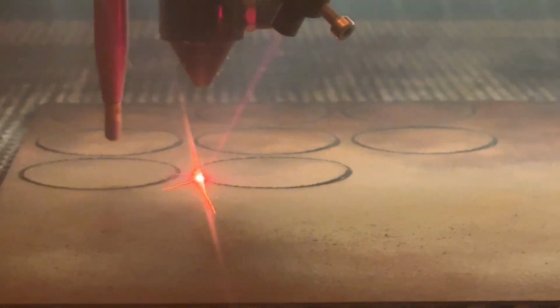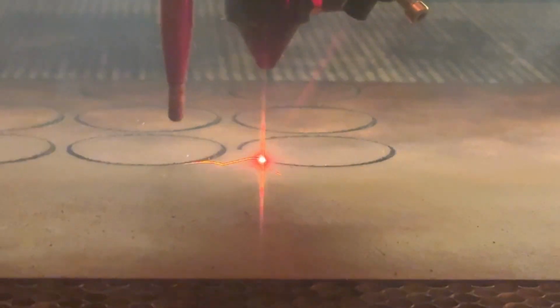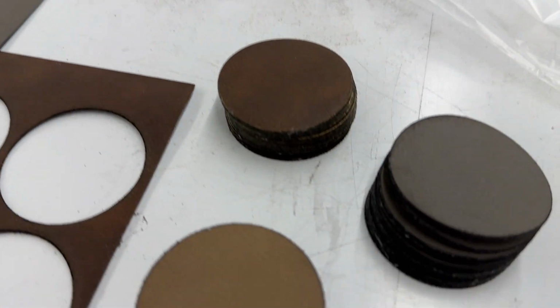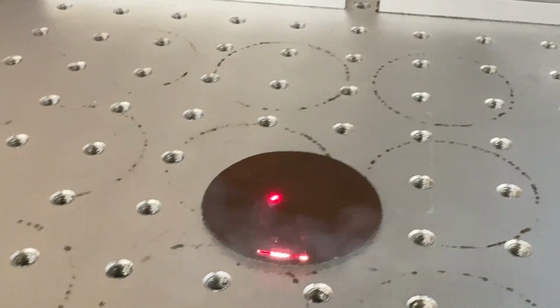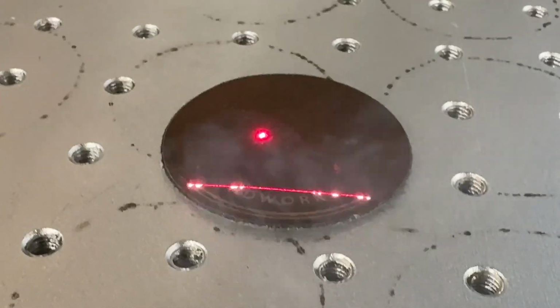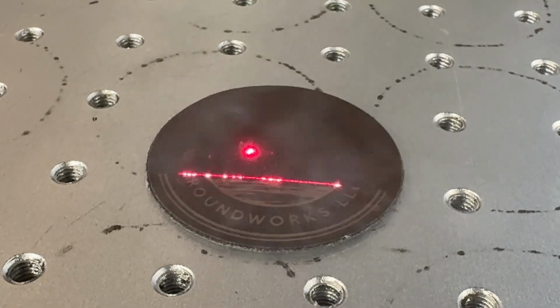Now this is something new that we have been doing with Leatherette patches, using a combination of the CO2 laser and the fiber laser. The CO2 laser is far superior when it comes to cutting through the leather. So what we like to do is cut out the shapes of our Leatherette patches first, and then bring it to the fiber laser to do the actual engraving.